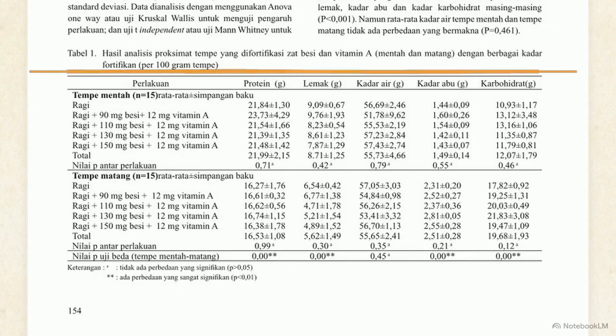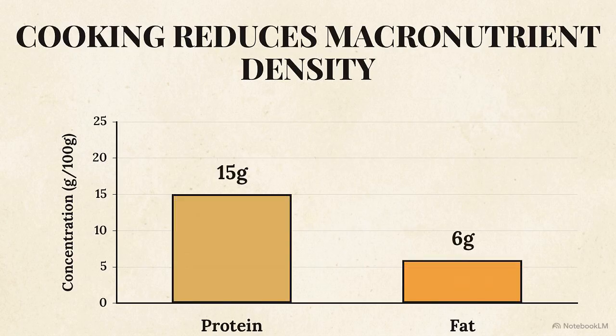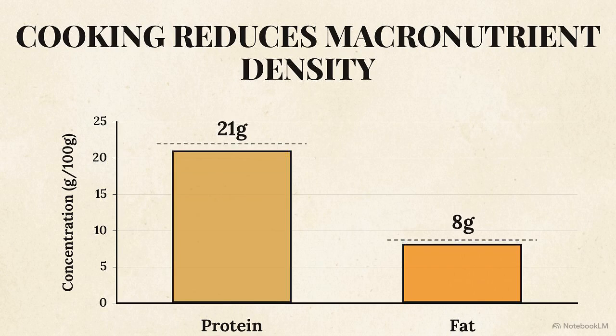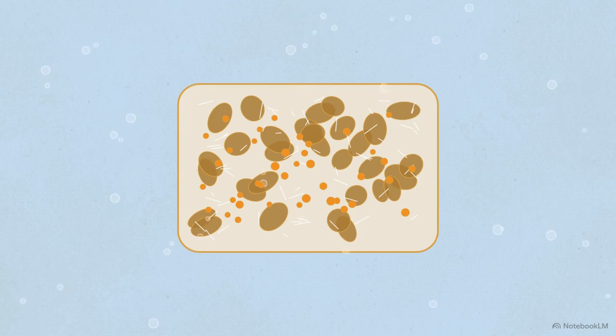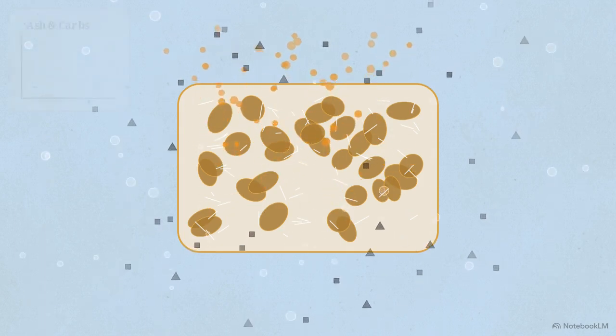This table summarizes the proximate analysis, comparing the macronutrient concentrations of the raw and cooked states. The bottom row shows p-values of 0 for protein, fat, and carbohydrates, confirming that the boiling process caused a statistically significant shift in the food's composition. Concentrations of protein and fat decreased slightly in the samples that were cooked. This occurs because heat reduces the solubility of certain proteins and causes surface lipids to migrate into the boiling water.